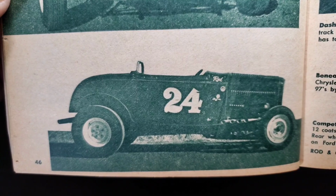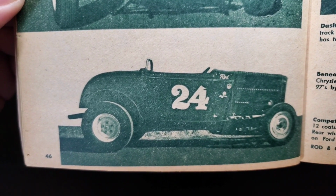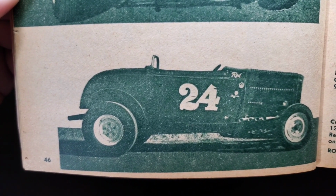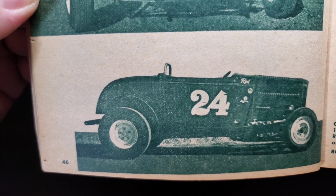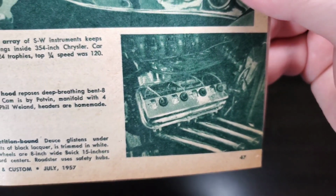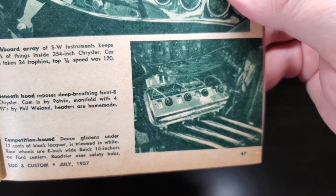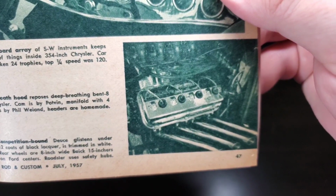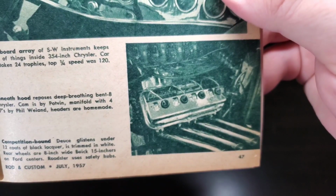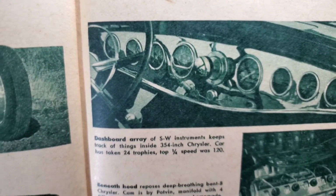Competition-bound deuce glistens under 12 coats of black lacquer, trimmed in white. Rear wheels are 8-inch wide Buick 15s on Ford centers. Roadster uses safety hubs. Beneath the hood reposes a deep-breathing bent V8 Chrysler. Cam is by Potvin. Manifold with 497s by Phil Wyand. Headers are homemade. Got some meat under the hood.